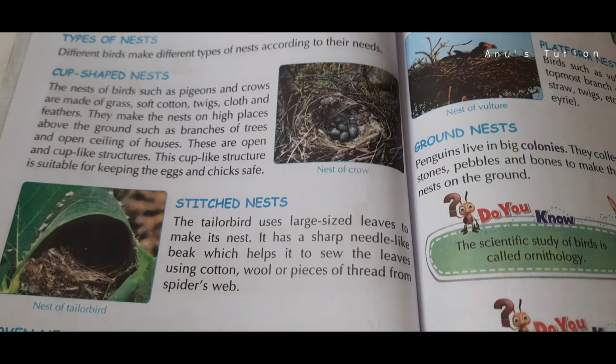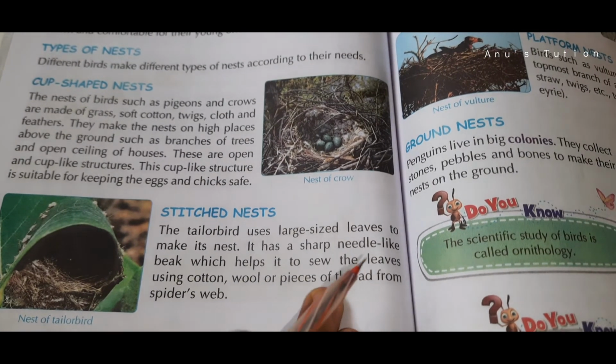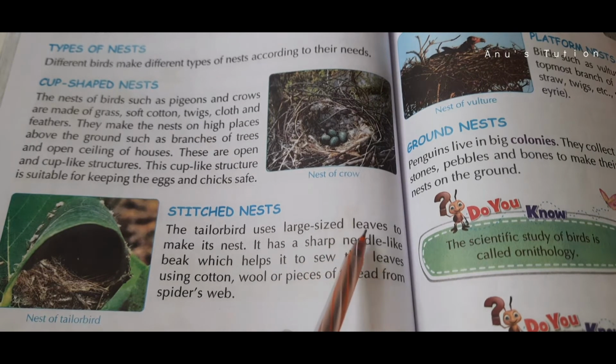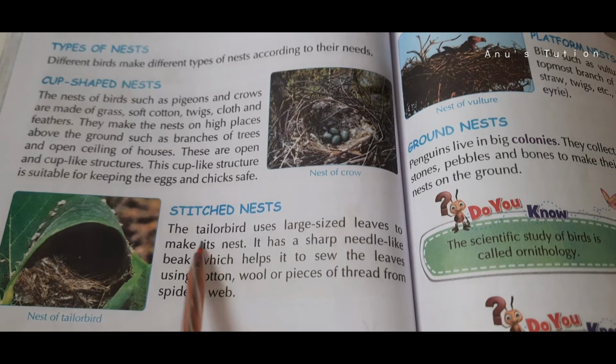Next is stitched nests. The tailor bird uses large leaves to make its nest.